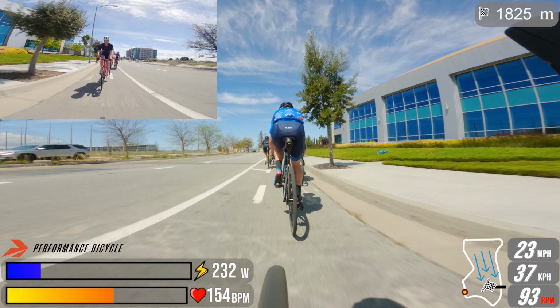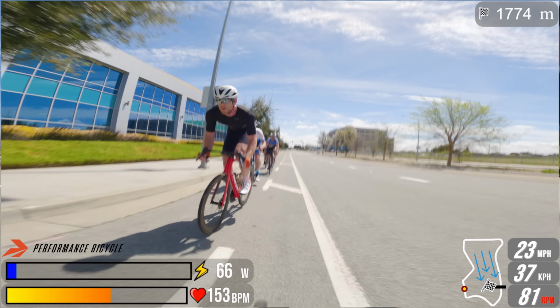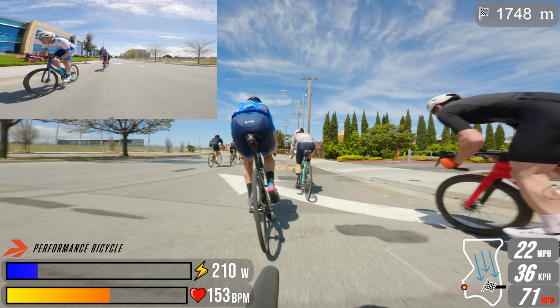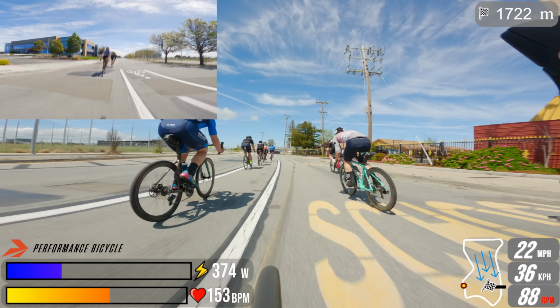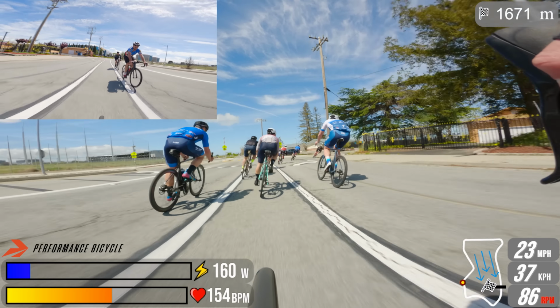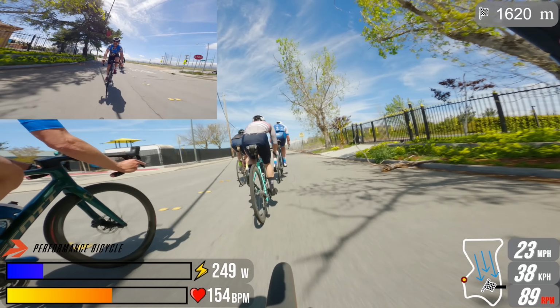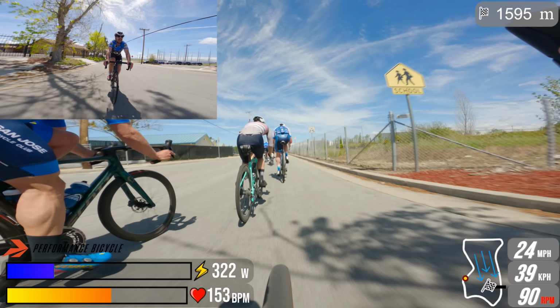But somebody had other plans. Can you guys guess who? I'll give you a clue. Here's my rear camera, and there he goes. There goes Matt, and he's just going to send it up the right-hand side. Big old slingshot attack. This is the NorCal signature slingshot going up the right-hand side, taking the inside corner as we enter the crosswind section.